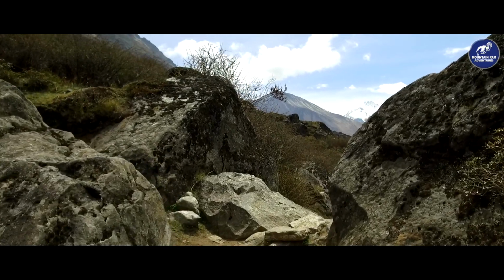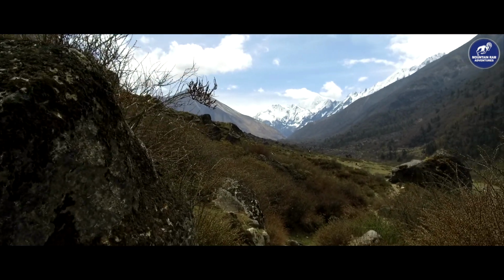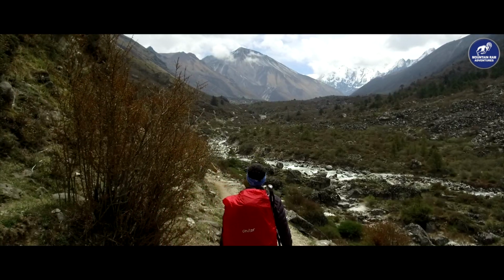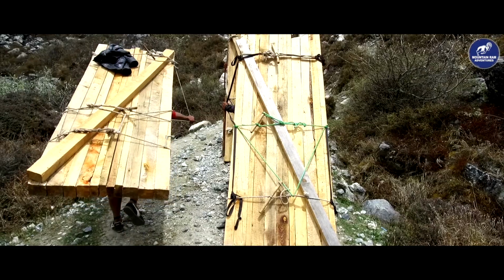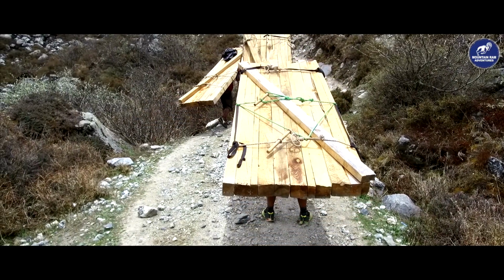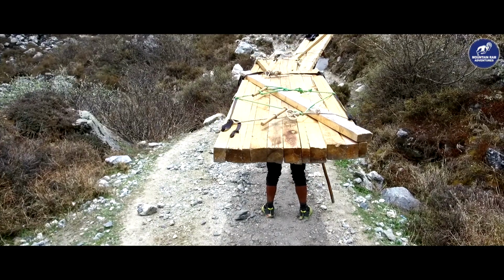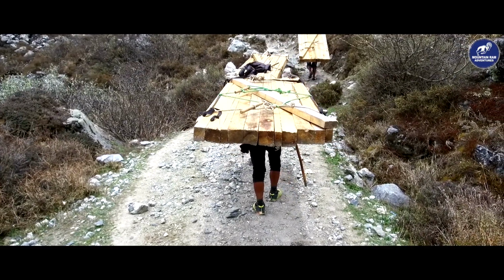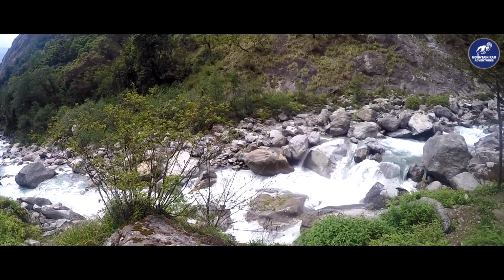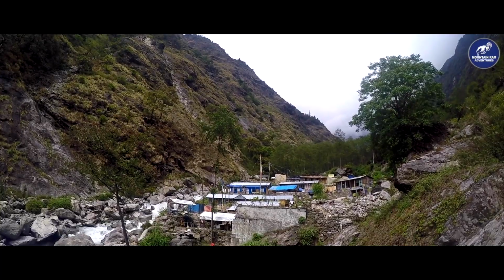It is possible to see endangered Himalayan red panda, pika, musk deer, Himalayan black bear, Himalayan thar, goral, serow, rhesus monkey, and common langur. Many different bird species can be spotted, as this region is a major route for migratory birds.